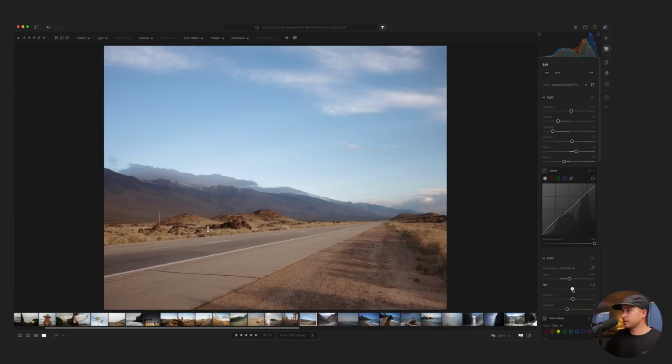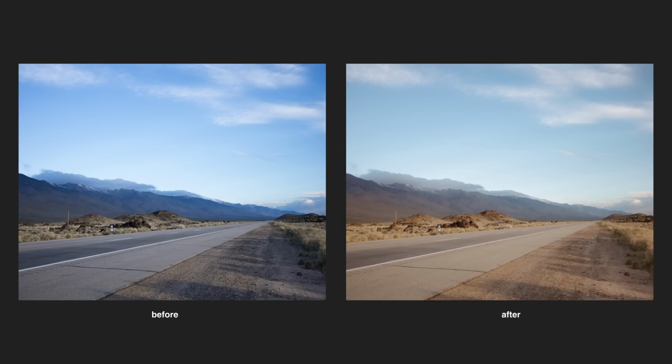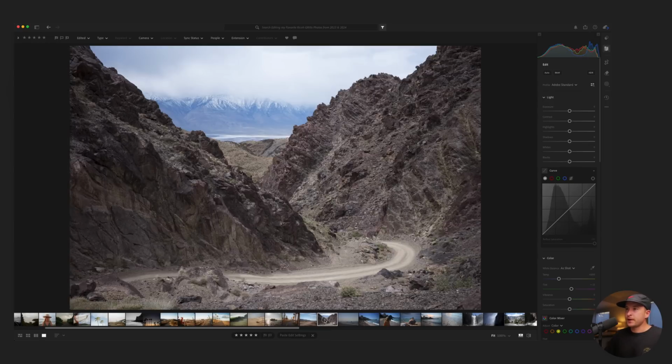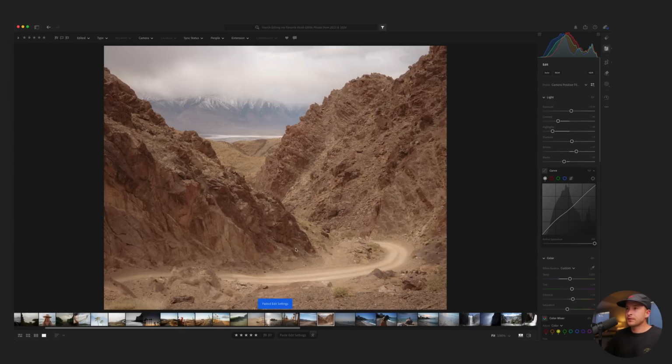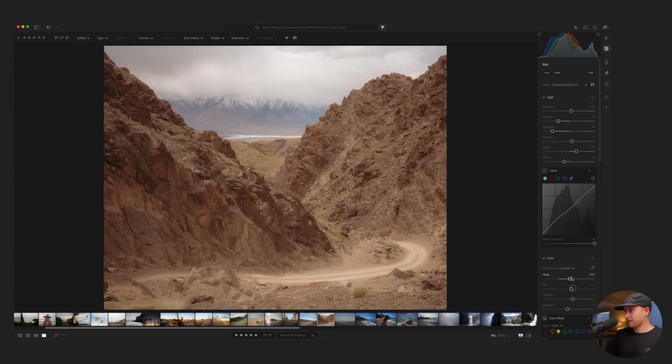We'll keep the tint back. Keep it warm. There's before. There's after. Good old shot from the road. All right, moving on. I'm pretty sure we can copy and paste this over. That is looking way too warm in like pink. What is happening? Let's bring this to like 5700 Kelvin.